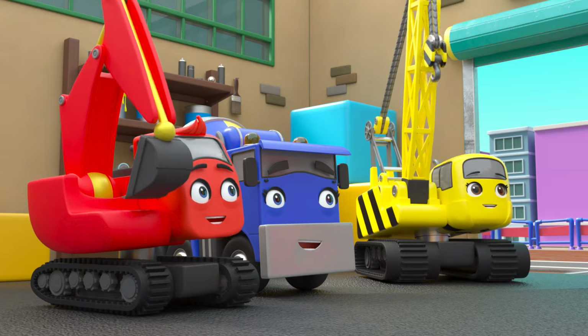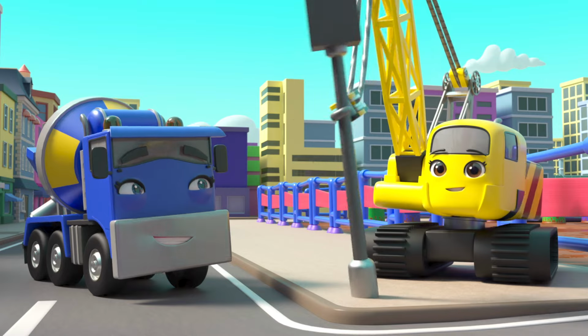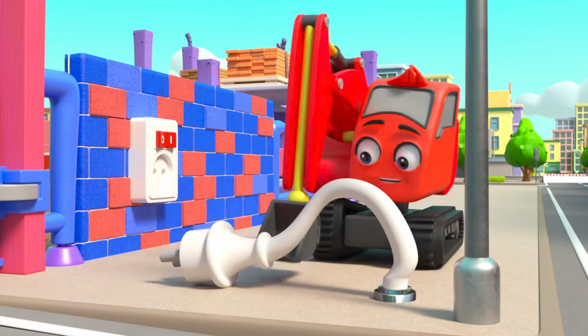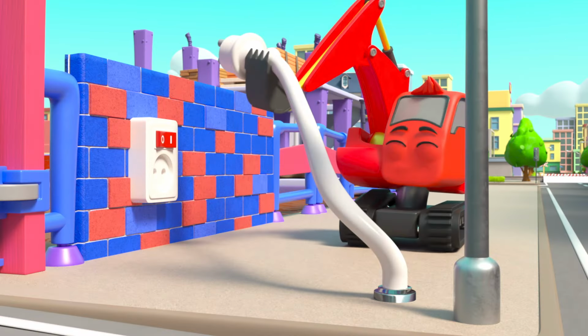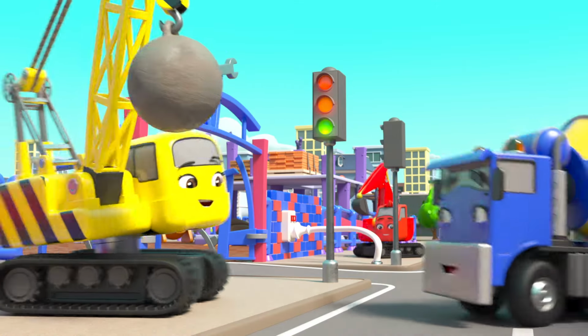Now today, they're putting up some traffic lights. In no time at all, they're nearly done. Daisy's just putting the last traffic light up. And now Digley has to plug them in. There! The lights are all turning on.